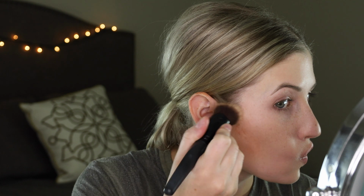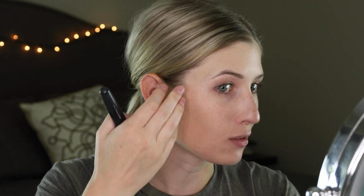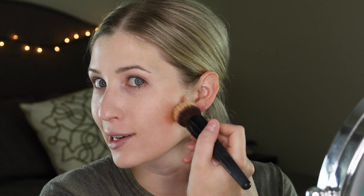Oh boy. It's actually blending quite nicely with the brush. I think I just almost blended all of that away. I can't see any of the color anymore. I think I have a little bit more on this side, so let's see. I put a little bit too much in my hairline. Oh crap.